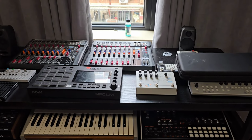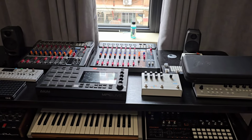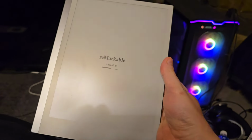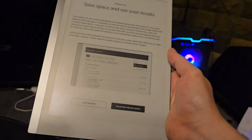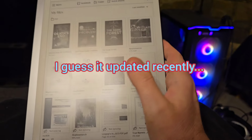So let's get into this talk about the reMarkable 2 and the BOOX Tab 10C Ultra Pro. God, just what a name. So the first reader I'm going to talk about is the reMarkable 2. And sorry for all the shadows and everything like that, but whatever. It is what it is. So this is the reMarkable 2. I don't know what all this stuff is. Get started, cool. I don't need to read the notes.